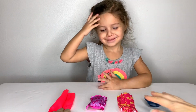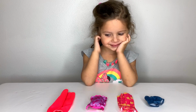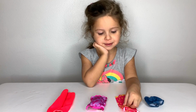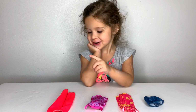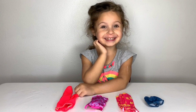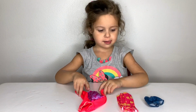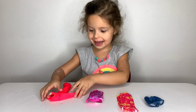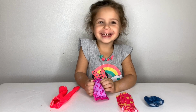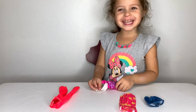Okay, look. So what do we have here? Name everything. Shirt, shorts, dress, pillow, pants. That's good. Everything is good here? Yeah. Are you sure? So what pants are? Pants are clothes? Yes. So what about pillow? Not it. Pillow is not clothes. Not it.